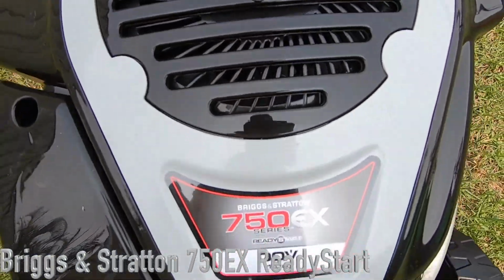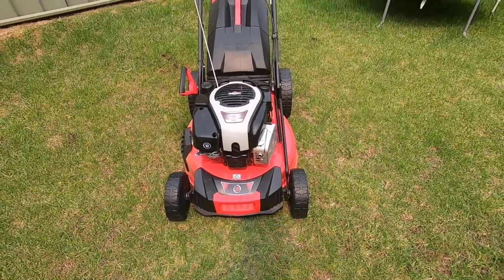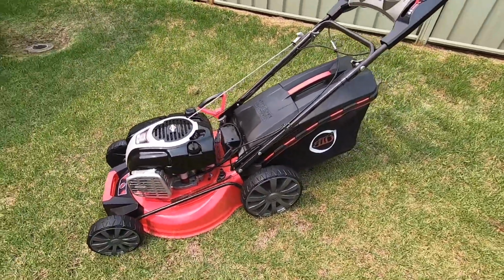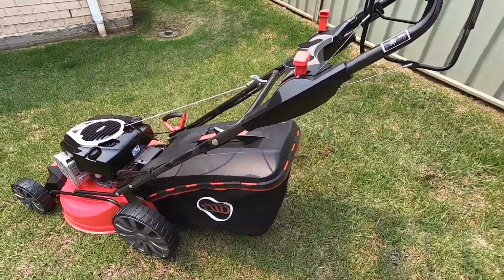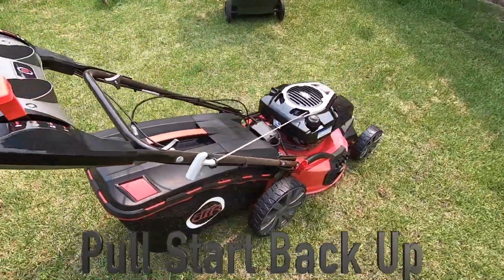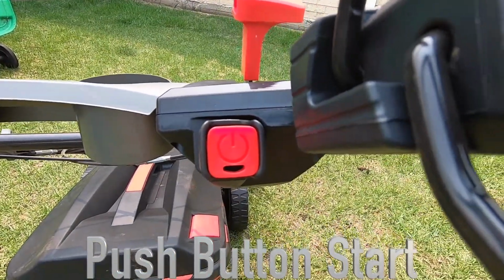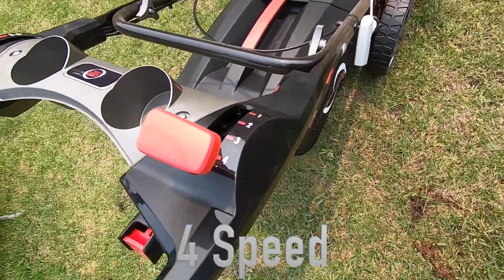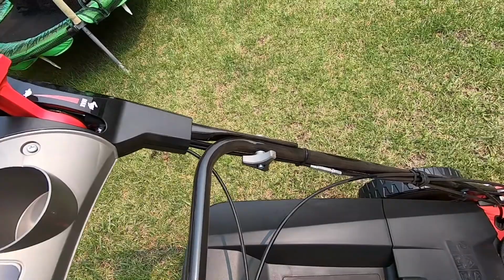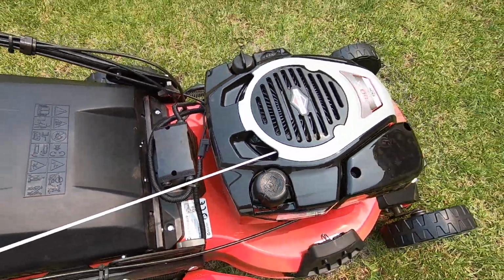This is a Briggs & Stratton 750 EX ready start, which means no choke, starts in one or two pulls. It comes from Bigger Boys Toys. You can buy them online. It's self-propelled, so you can pull a lever and it'll drive by itself. It's got a pull start backup and push button start. Four speeds, so if you've got long grass, you can do it on one and adjust your revs accordingly. It's got a rechargeable lithium ion battery, which has a wall charge you can plug in.